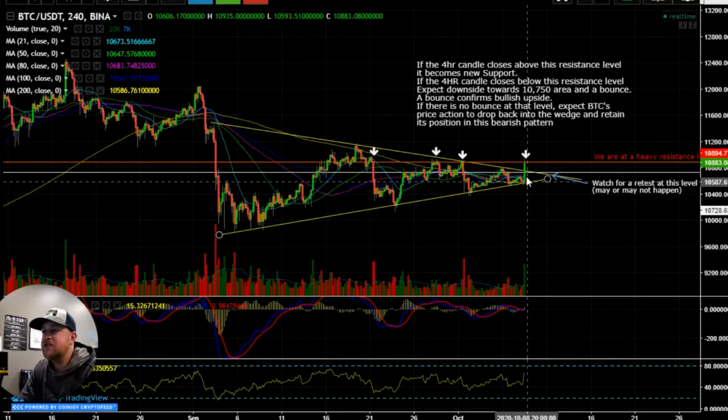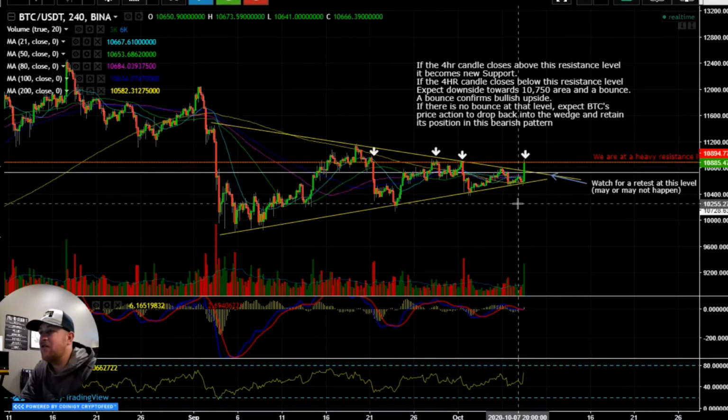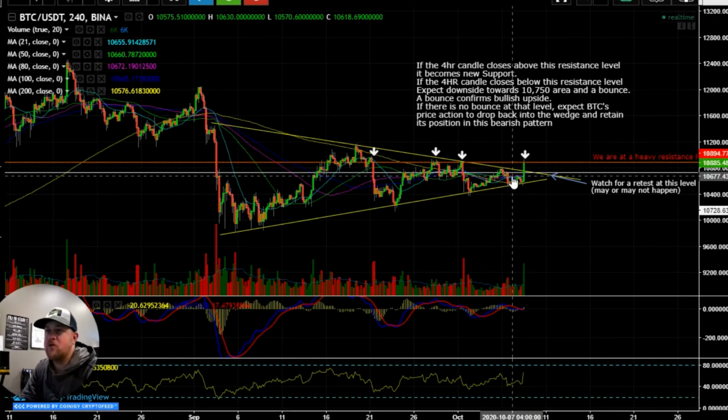But as you can see, it broke out of this bearish pennant, and we are at a heavy resistance zone right here. As you can see, I drew this line. The heavy resistance is marked in red, which is at 10,894. So it's tested this resistance many a times. As you can see, it's having trouble getting over this resistance line.